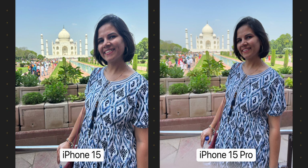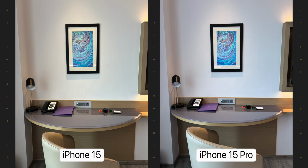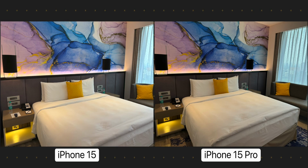Now this is a tricky shot because there was a ton of light in the background, but both the phones seem to have handled that really well. That being said, overall colors and skin tones look much better in the image from the iPhone 15 Pro. Even the indoor daytime shots look almost identical from both. While both of them have a very similar 48 megapixel main sensor, the processor is different on both the phones, so any difference that we see between these images is a direct result of the image processing on their part.